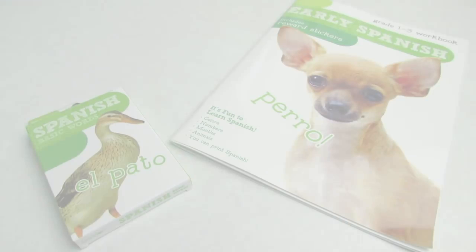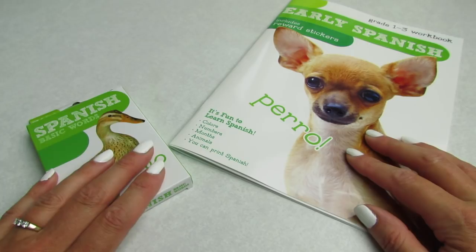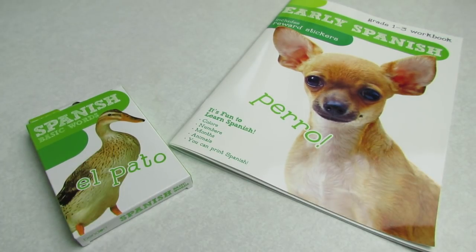Dollar Spot haul. So I only got a few things from Target's Dollar Spot, but I also have some Target Dollar Spot items via Goodwill to share. These items all came from the actual Dollar Spot in Target.